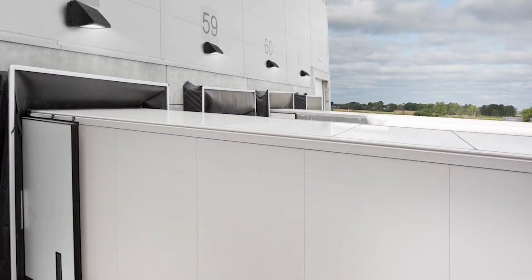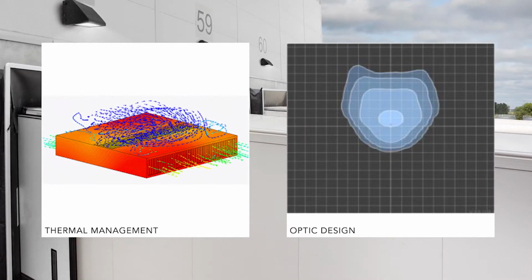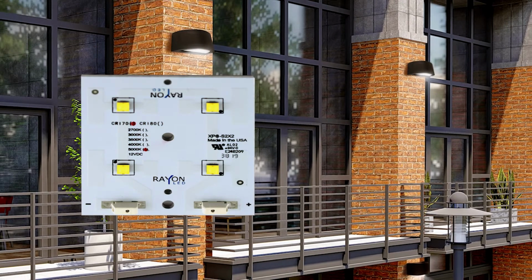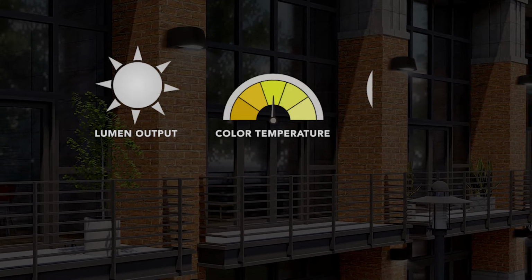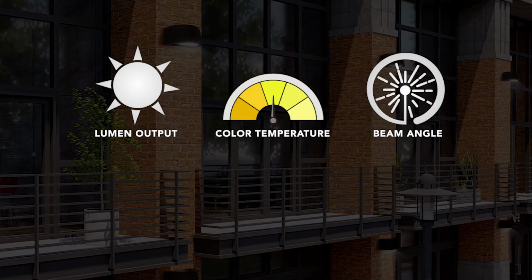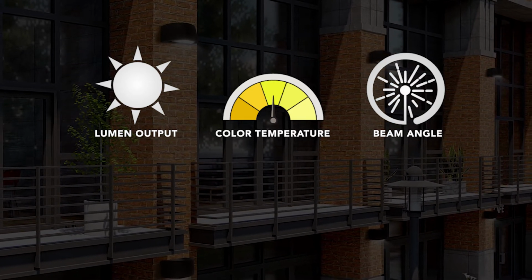We spent years understanding thermal management and optic design. As such, we engineered our own LED platform that allows us much flexibility with respect to lumen outputs, color temperature, and beam angle offerings. This platform allows us to service our customers expediently and cost effectively.